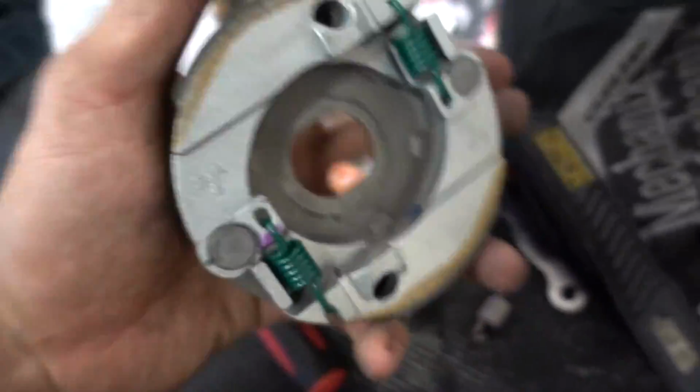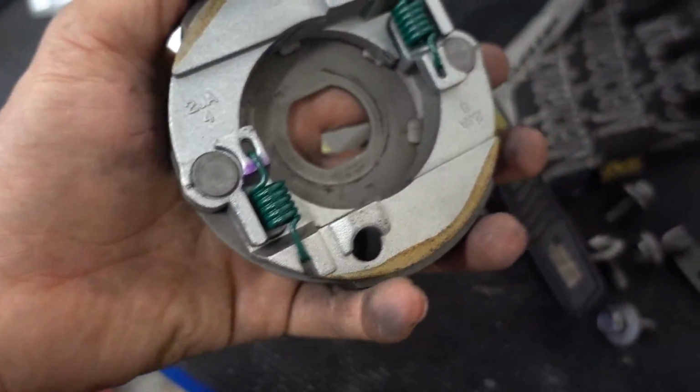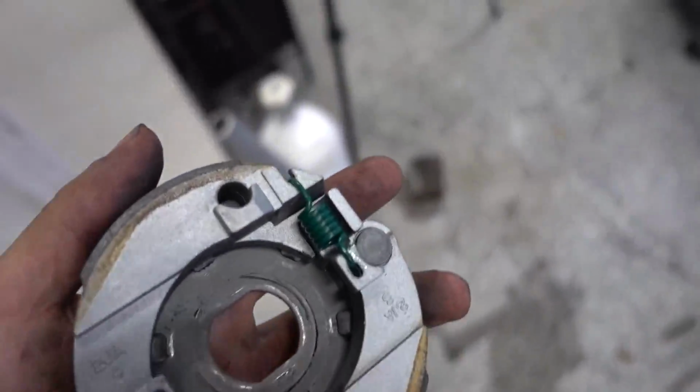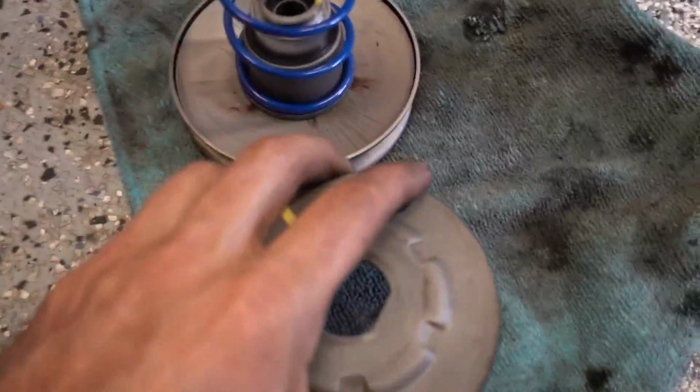So now we went ahead and pulled out these stock springs from the clutch, put in the upgraded Polini springs, and I'm going to reassemble the clutch with the new torque spring as an assembly back onto the drive sheaths. So there's the new torque spring, there's the old one. And now this is going to go back together.